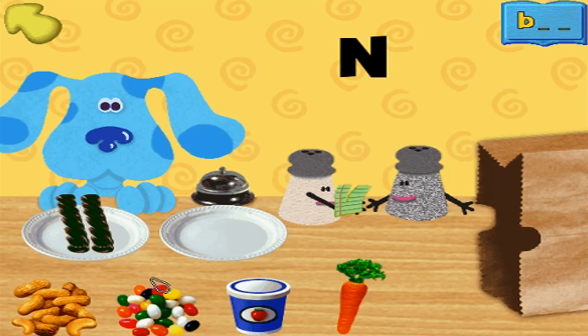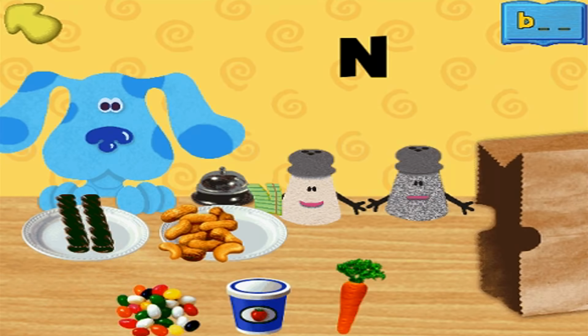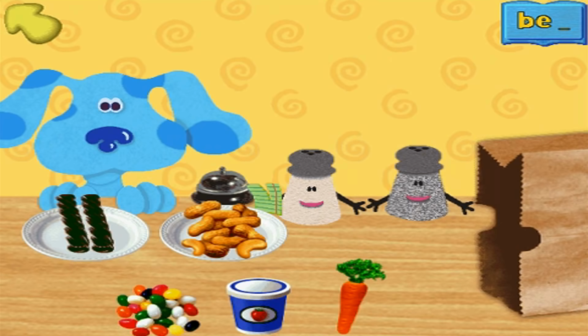Okay, listen closely. I am looking for a snack that starts with this letter. N. That letter sounds like this. N. Nuts. Can you put the snack on one of the plates? Thank you. Does that start with our letter? Listen. N. N. Nuts. N. Aha! That's the snack. Our friends will love these snacks. There they go.